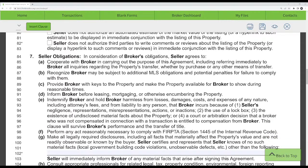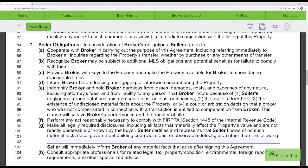We have the seller obligations. This is another paragraph. If there's anything that materially affects the property that needs to be disclosed, you could put that here.